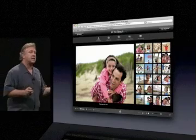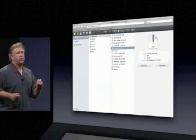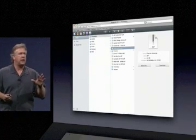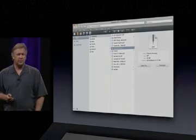And we've taken the iDisk technology that's been really popular and built that now in with a complete web interface so anybody can store their favorite documents and important content up on the web and access it and share it with everyone right through a web interface.